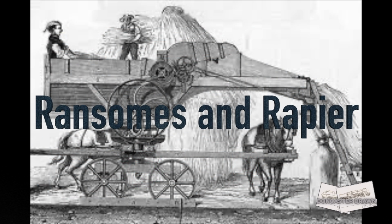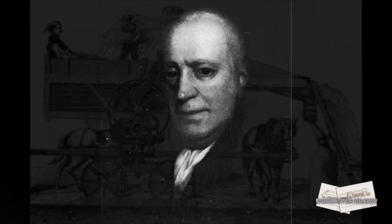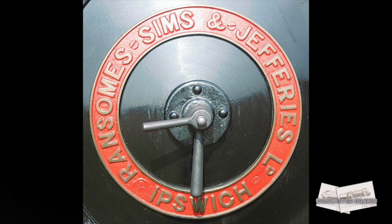The agricultural industry is probably not where you would expect to find railway engineers, but in 1789, a young man named Robert Ransom set up a shop that would go on to make a mark on railway history that would be felt all around the world. Setting up shop in Norwich, the company Ransomes and Jeffries made all sorts of agricultural tools, from ploughs to scythes. If it was metal, it made it.